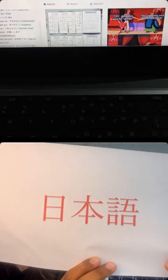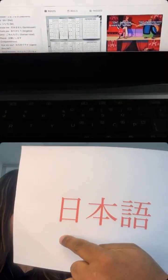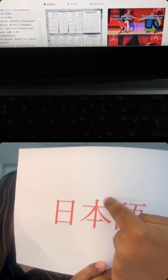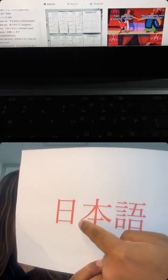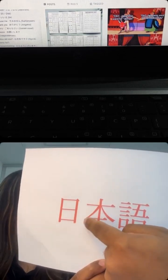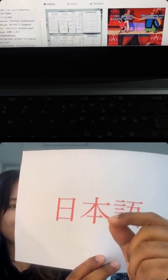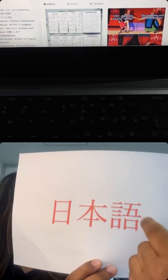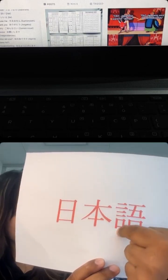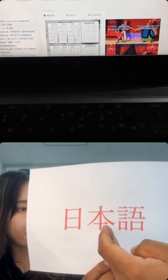漢字。 Like here, we have Nihongo. Ni is the kanji for the sun. Hon is the kanji for the book. If you see it clearly, this kanji here is also the kanji for a tree. Just add a slash here and it becomes a book, just like when a tree is cut down, it can become a book. This is how you imagine pictures in kanji. Here is go or language. If you see the left side, it represents to say. So in total, this becomes Nihongo.